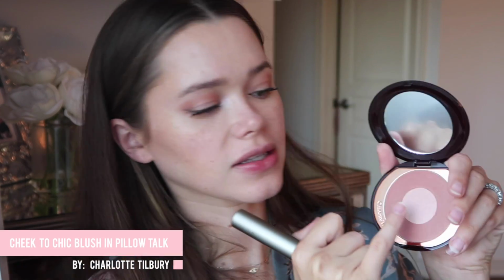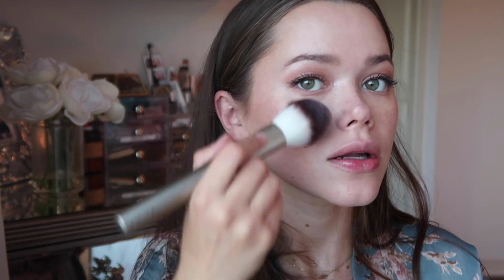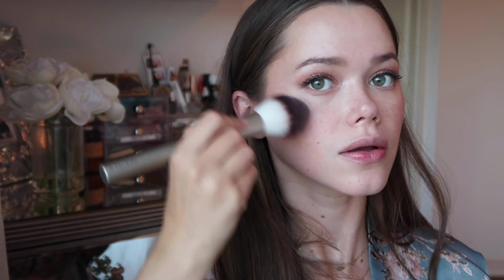So the next thing that she came out with is this gorgeous Cheek to Chic glow blusher. Basically you see there's a little tint of glow here, and then the Pillow Talk color for the cheeks. Oh my god, it's so dreamy. This is done. And then for the lips is the Pre-Shape and Resize lip liner in Pillow Talk color.